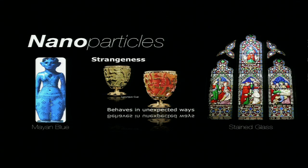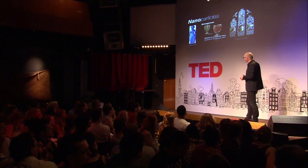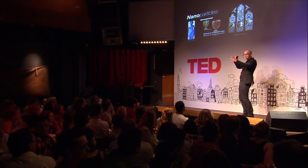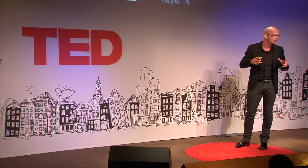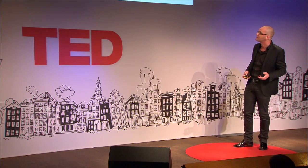If you look at the Lycurgus cup in the middle, it's a Roman cup, and if you illuminate it from the back, it goes from green to red. That's totally Harry Potter. It's due to a surface quantum mechanical effect called plasmonic resonance, where electrons and photons start to interact. Nano actually means dwarf, it's Latin for dwarf, and it is the science of being very, very small. If you take an average human hair and make it 40,000 times smaller, that's roughly nanoscale, one billionth of a meter, so it's very small.